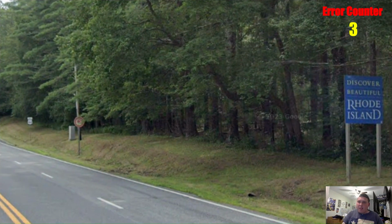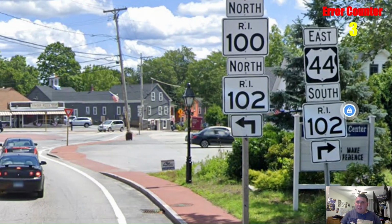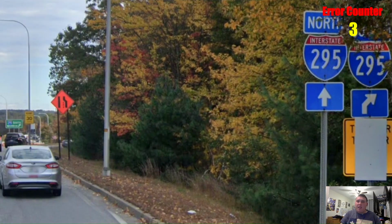And then we're now entering into the state of Rhode Island. And then here in the middle of Rhode Island, we're meeting with both Rhode Island 100 and 102, and we're concurrent with Route 102 as we head towards Providence. On the outskirts of Providence, we're meeting with Interstate 295 here. And we can see in the distance that Interstate 295 gets a control city of Warwick.